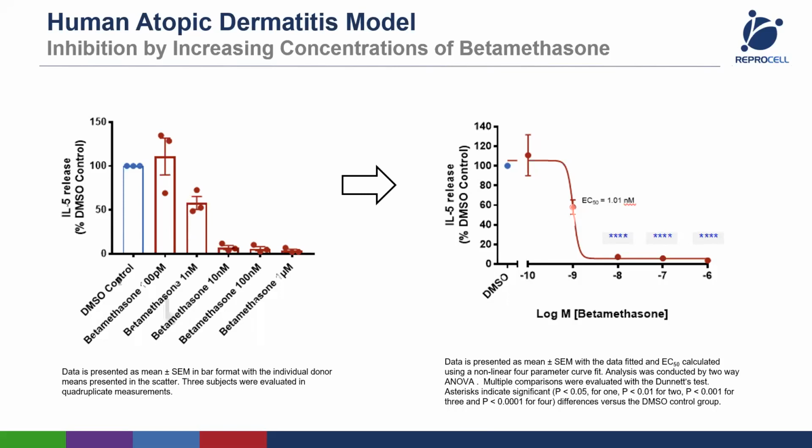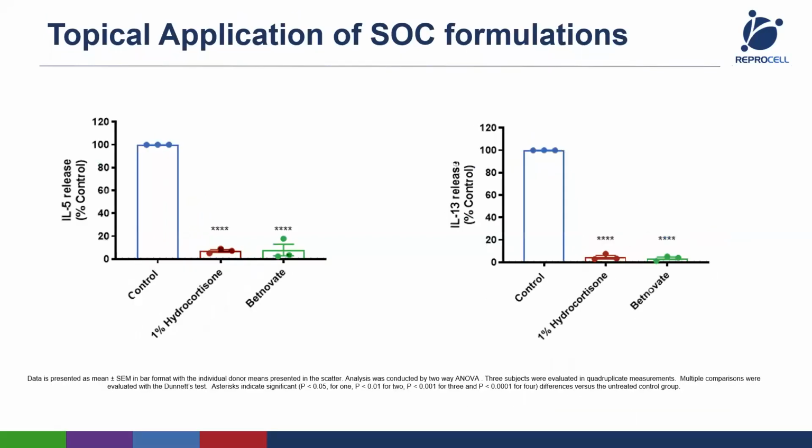So again, this is some example data taking betamethasone as an example, where we've looked at the concentration response in the assay, and as an endpoint we're measuring IL-5 release into the culture media, and that allows us to calculate things like EC50 values. Again, because it's the normal healthy skin model, we can use larger size biopsies, and that allows us to apply compounds and formulations topically to the model.